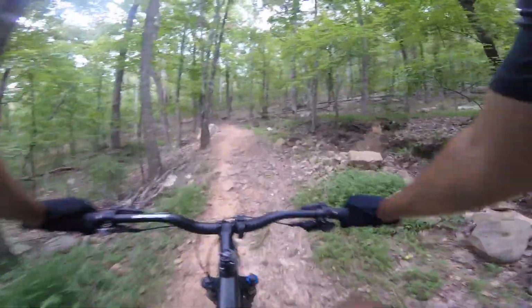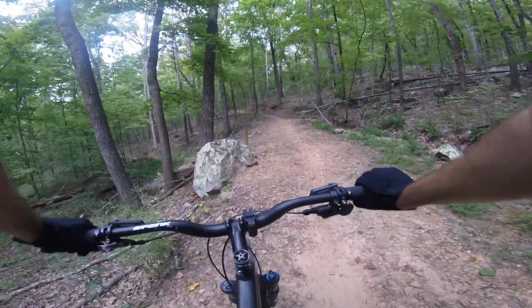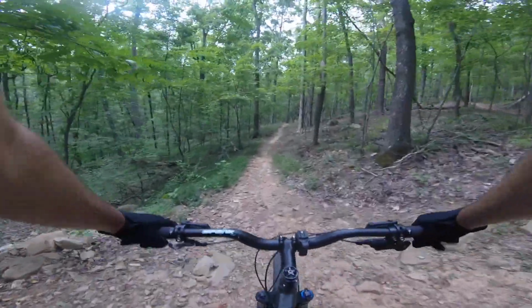If you keep going straight, you'll take it to Blood Rock. We're going to go to the left. The trail's called Centipede. It's a connector trail that connects this trail, Johnson, and Hyde.